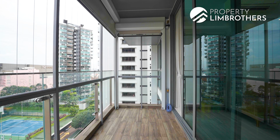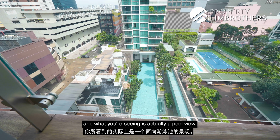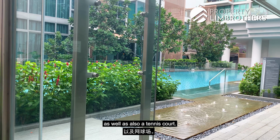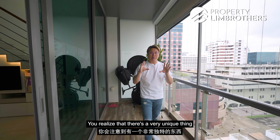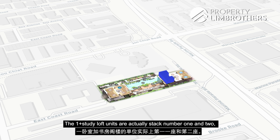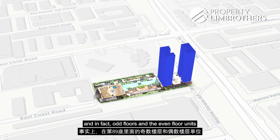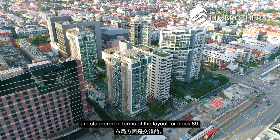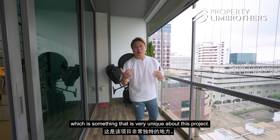If you look at the whole entire site plan, what you're seeing is actually a pool view, another pool view from Marine View Mansion, as well as also a tennis court. You realize that there's a very unique thing about this Block 89. The 1+ study loft units are actually stacked number 1 and 2, and in fact, the odd floor and the even floor units are staggered in terms of the layout for Block 89, which is something that is very unique about this project.